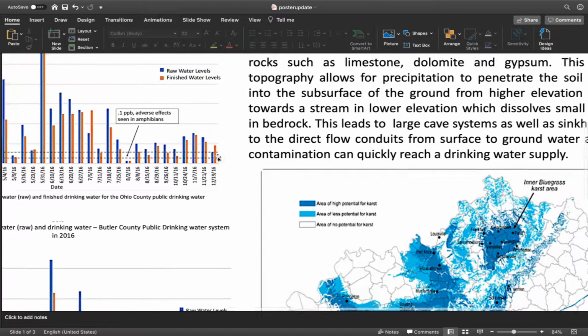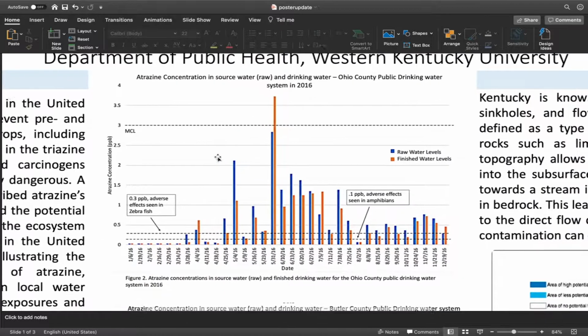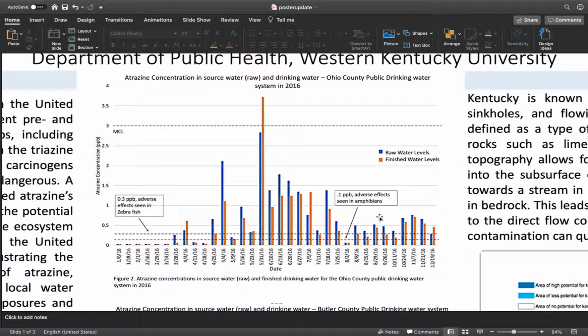Let's get to the graphs. So before we start actually talking about the trends that are prevalent in these graphs, I want to kind of take you around what this graph is actually showing. In the blue, you see raw water levels. Raw water is source water that comes from a stream or a lake. It's very direct. Finished water is after it has been through a purifying system. It's basically drinking water at that point.